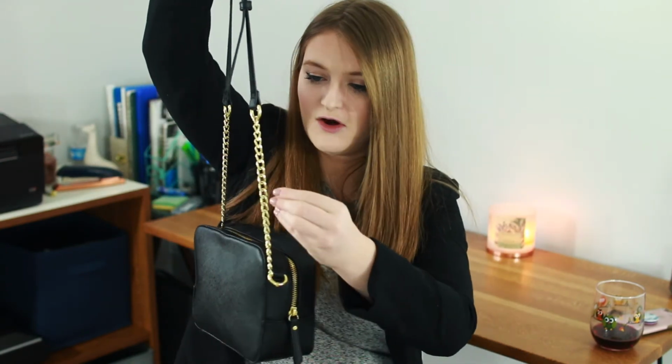And then lastly, I just wanted to talk about a couple random things. The first one is this little black purse. I got this from Target. I've been using it every single day. It's just a crossbody one and it's got the gold chain. It's got hair on it. Lovely. And then it's just got the simple body and it's just got one zip and then it's all open inside.